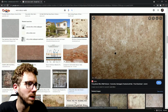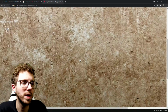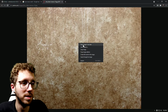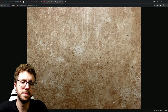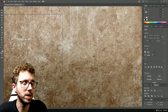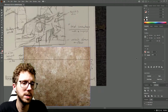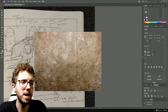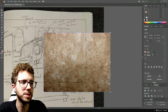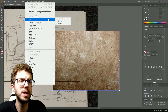Oops. Open image tab. Is this the full thing? Oh yeah, look at all those pixels. Okay, now we have something we can really work with. So one thing that we can do now is, let's say we want to make the back wall be at a specific angle, right? We can go to Vect 3D.